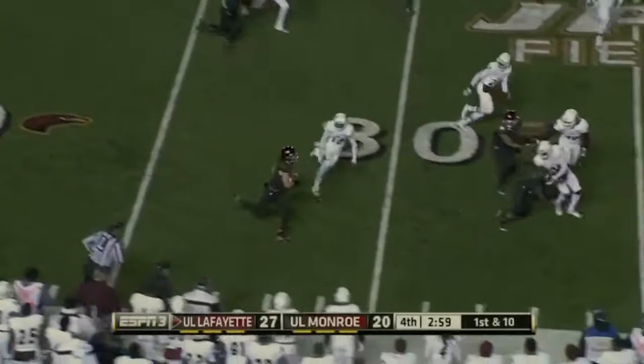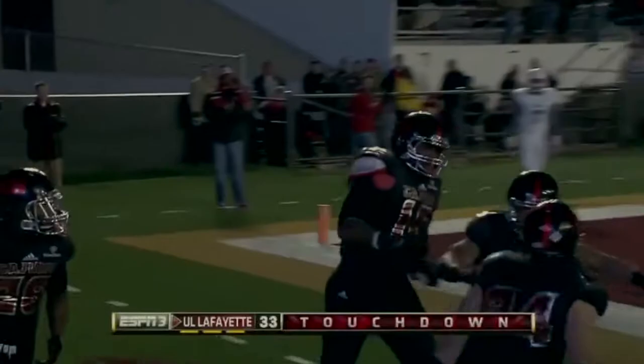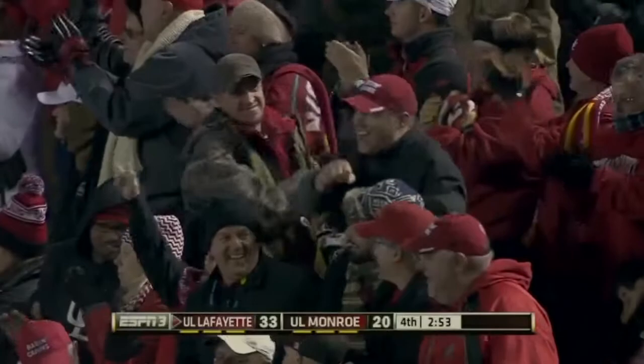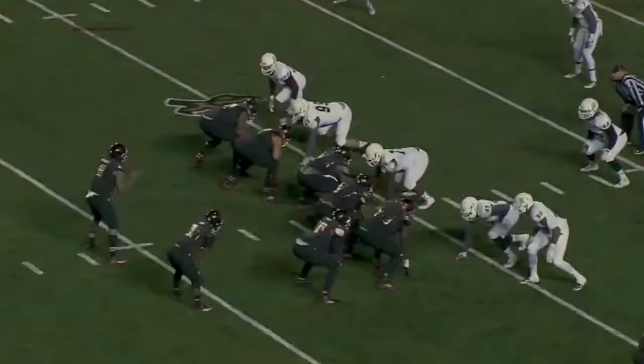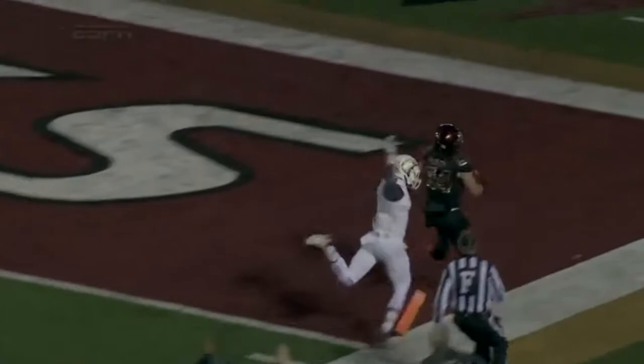Fuselier down the sideline. Gabe Fuselier, touchdown. The second collegiate touchdown for the local hero, Gabe Fuselier, puts the Ragin' Cajuns back on top by 2 touchdowns. And Matt, when they get the ball to Fuselier here, watch, you'll see just the flip we've seen so many times. And right about here, I'm saying, get out of bounds, get out of bounds. He says, nope, I'm taking it all the way to the house. Touchdown, a back-breaking.